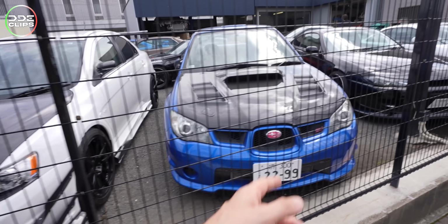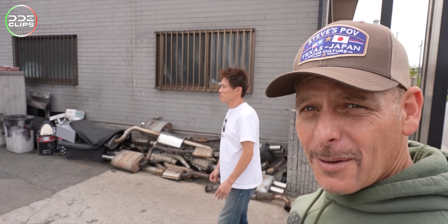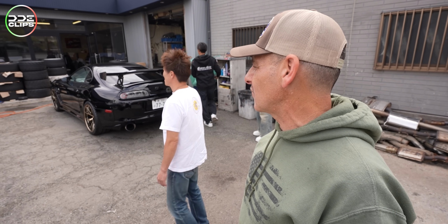We got Evo, we have STI, obviously the Sylvia. These are sexy. Oh, dude. Okay. Supra? All right, we found a good shop, dude. This is the craziest car dealership I've ever seen. It's all outside. There's a Bayside Blue GT-R over here. Think of this amount of money and inventory out in the rain, not inside. Look at how packed in they are. You know, this is a very small country, tight on space, so it's hard to get stuff in here.